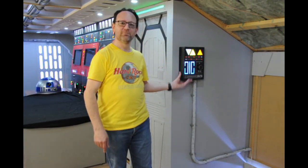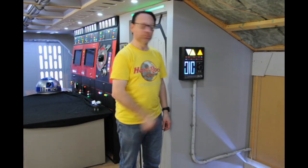And this is my Andor wall panel challenge. Pretty nice, eh? I think it's very nice.